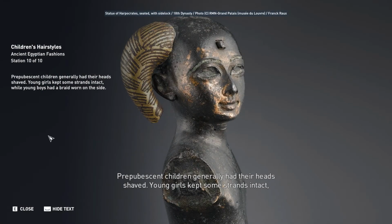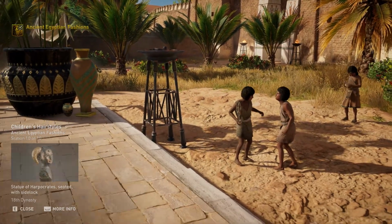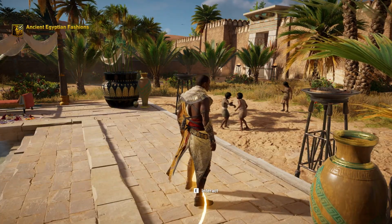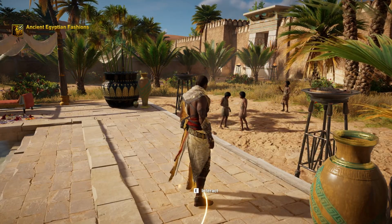Prepubescent children generally had their heads shaved. Young girls kept some strands intact, while young boys had a braid worn on the side. A little different than you boys today with your shaggy hair that covers your eyes, having their head mostly shaved in those cases. But this wraps up our tour of ancient Egyptian cosmetics, clothing, and fashion.